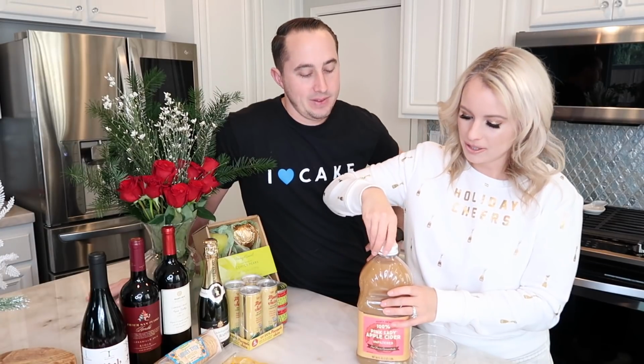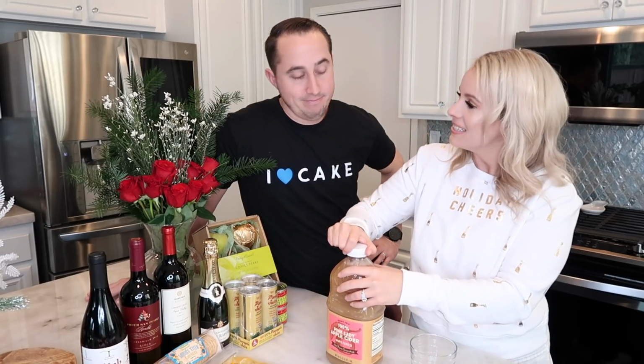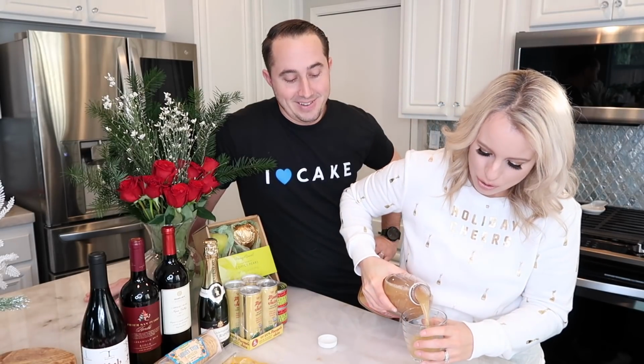Actually, let me shake it first. This looks thick though. It looks delicious. It does. Pink Lady apple cider. Yeah. Ooh, that smells good. Oh my gosh, that smells so good. I love Pink Lady apples. I'll go first? Yeah, you gotta go first. Lucky me. Oh, that does smell really good. I know. Doesn't it? So yummy. Does it taste good?